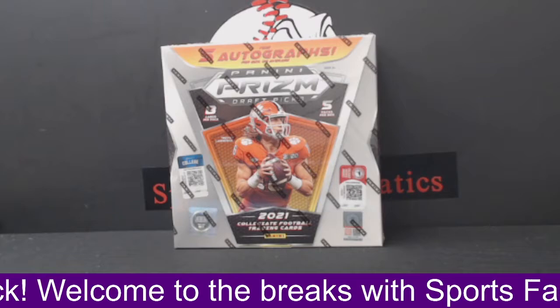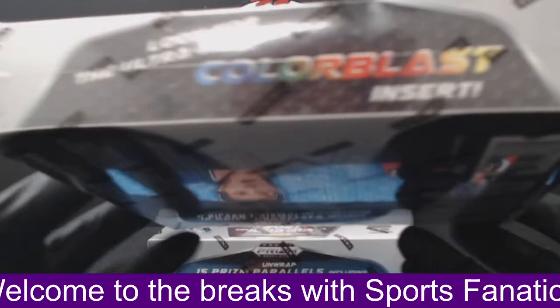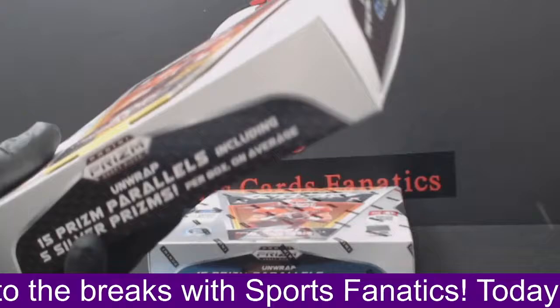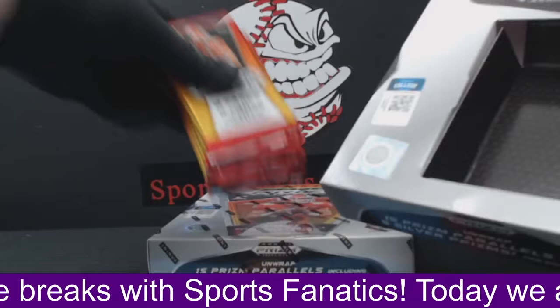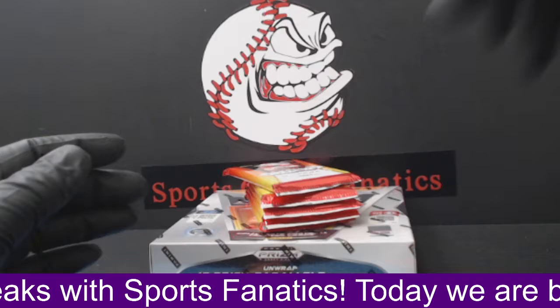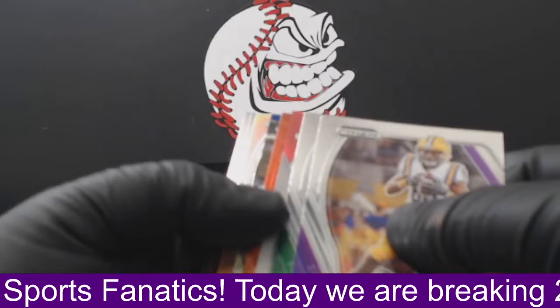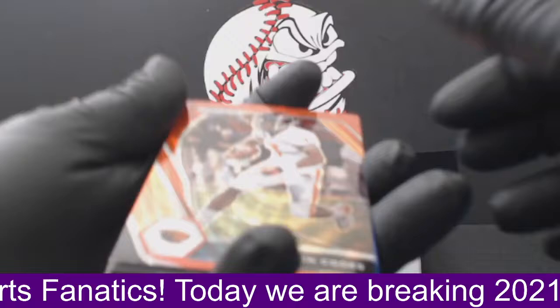All right, so we're going to look for these Color Blast inserts, very rare Color Blast inserts. Every box has 5 packs. Every pack has an auto. Very clean setup. There they are. All right, first pack. Let's see if I can save the auto for last. Okay, here we go. Good luck, guys.